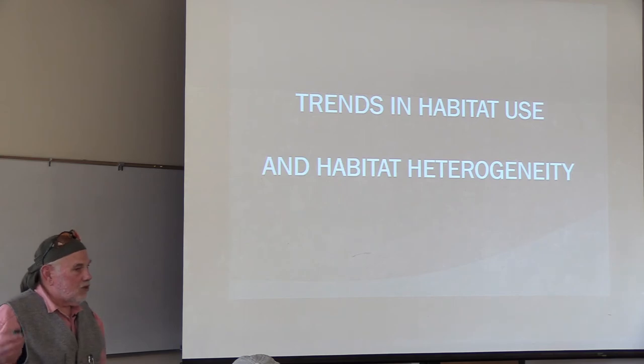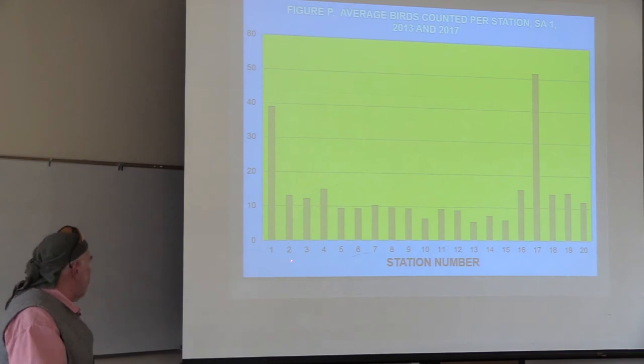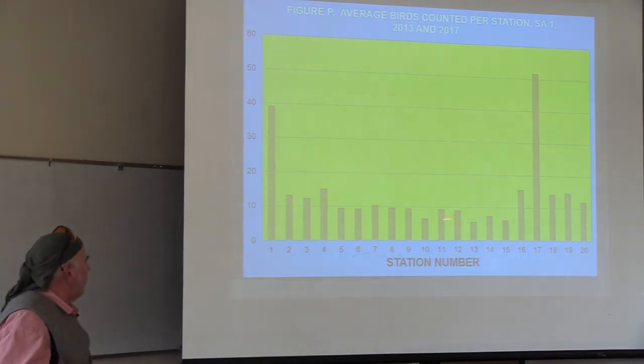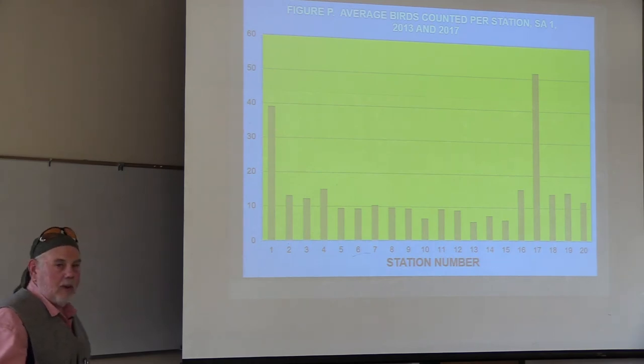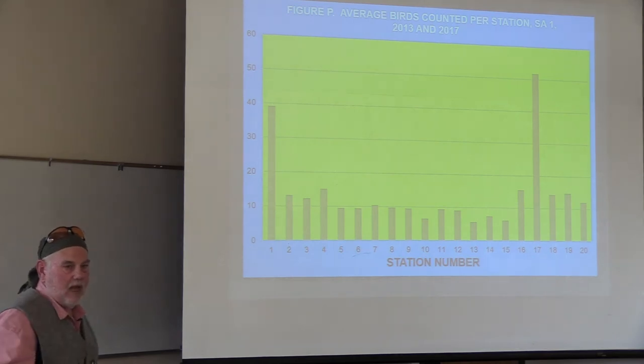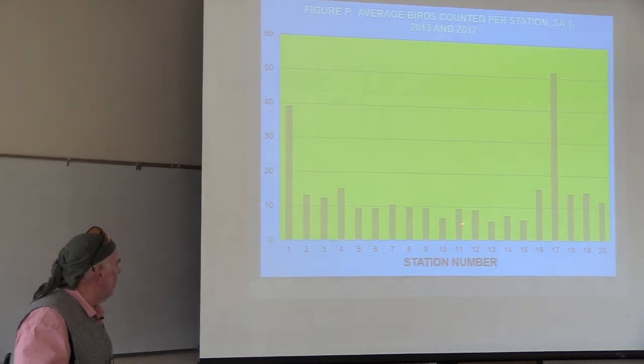Now remember, I told you each subarea is a unique set of habitats. All right, what we have here is 20 stations, so that means it's subarea 1, and I pulled the data for the two latest years, 2013 and 2017, and this is the number of birds counted at each station, all right? And we see they're anything but equal. So right here, this starts up by the interstate bridge. Bridge means cliff swallow, so that's going to be strongly influenced by cliff swallows, and to some extent the next couple stations, if they happen to be out there. And then things kind of equilibrate.